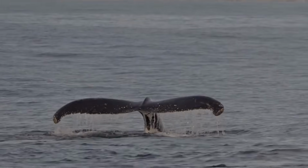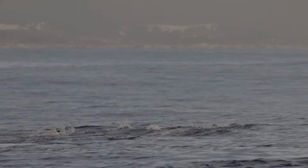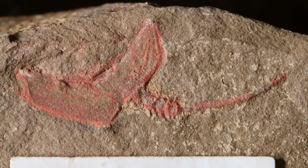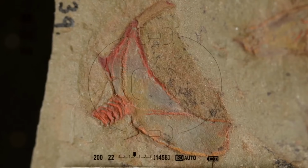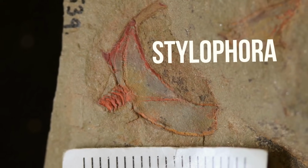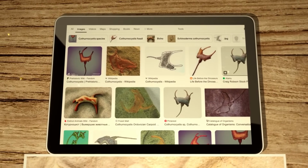But let's move further. Ancient whale fossils aren't the only discovery you're going to make today. For over 150 years, scientists have been puzzled by a strange creature that lived millions of years ago. But now, thanks to some amazing fossils found in Morocco, they've finally figured it out. Look at them. These creatures are called blah blah blah. Nah, I'm kidding. Stylophorans. They look like flattened armor with a long arm sticking out.